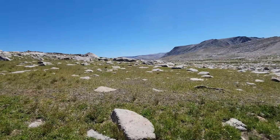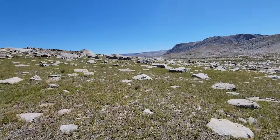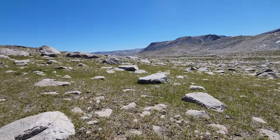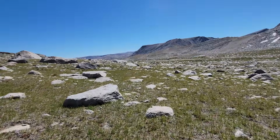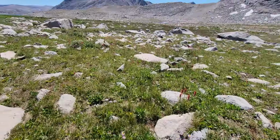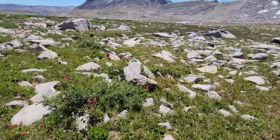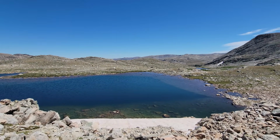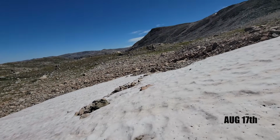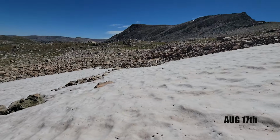I don't even know what to think of areas like this. It's so strange. I wonder if this is what Mongolia looks like. Even way up here, we get all the beautiful wildflowers. We're gonna be following the way of the water and dropping down into that gorge at the end of the lake. There's a bit of a slushy snowfield to navigate.